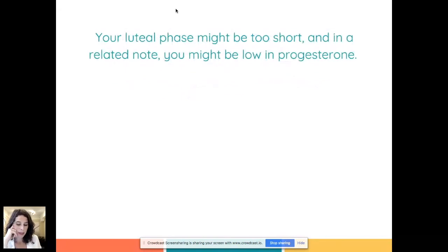Your luteal phase might be too short. And on a related note, you might be low in progesterone. So this would cause you to get your period. Low progesterone causes you to get your period too soon, which would not give the embryo sufficient time to implant into your uterus before the period flushes it out.